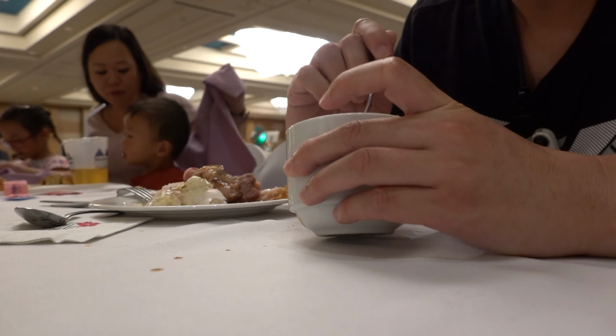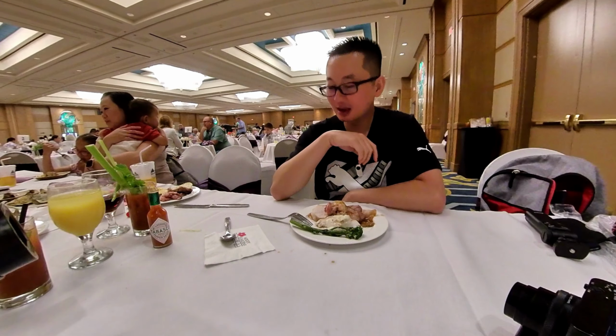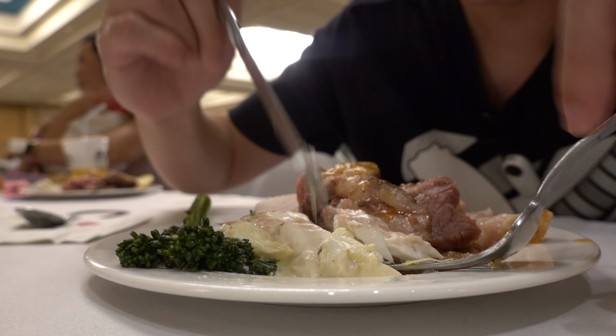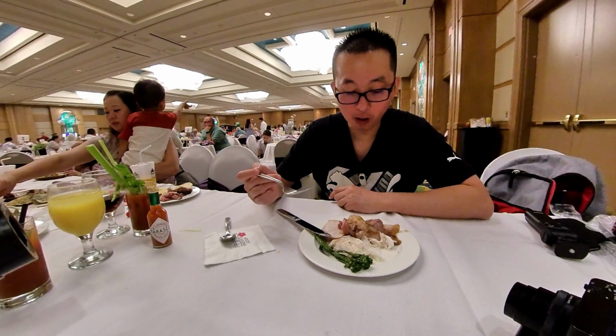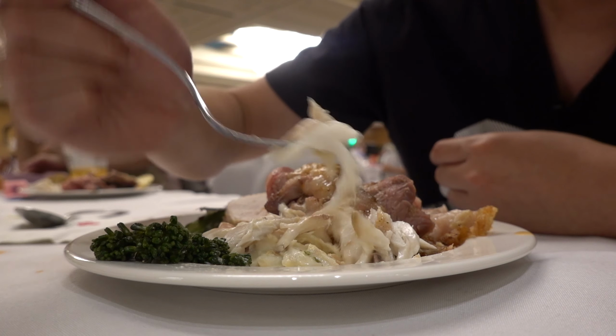All right, we're gonna try this seafood gumbo. Surprisingly, the seafood gumbo is actually pretty good. Let's give this a try again. Second time. All right, so here we have the red snapper with crab. Let's give this a try. Wow. That's actually pretty good. And the lumps of crab, game changer. I used to not like fish like this.